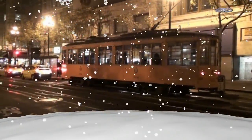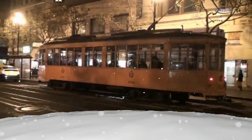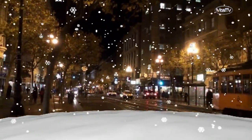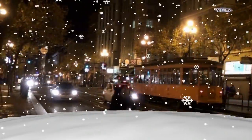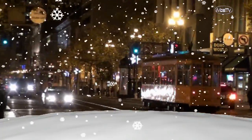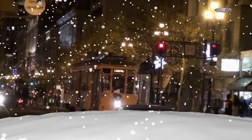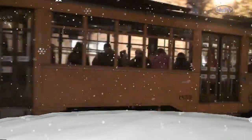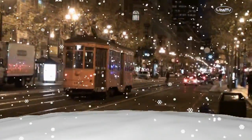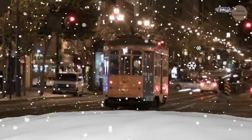Here we see one of the Muni cars in Market Street. Could be an F train, I'm not sure. Could be heading to Fisherman's Wharf. This is one of the things you ride in. You wait on that spot and take your ride inside. Headed to Castro.